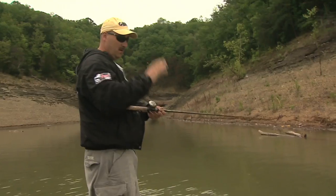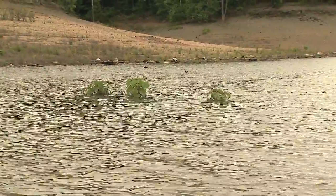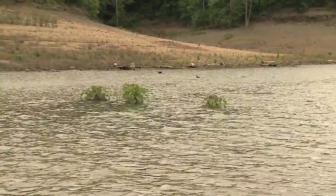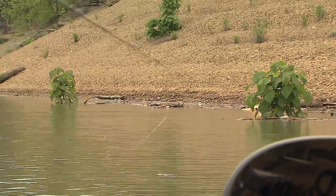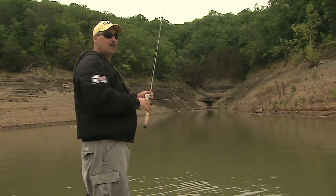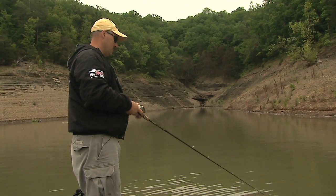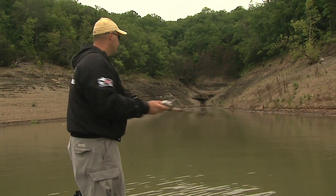Right now, pretty much where we're gonna catch our bigger fish are the areas with sycamores underneath the surface. We've got a lot of little sycamores. You can see them growing up on the bank. But there's areas where there's hundreds of them in a wad. And where we've been catching most of those bigger fish is where those sycamores are underneath the surface.